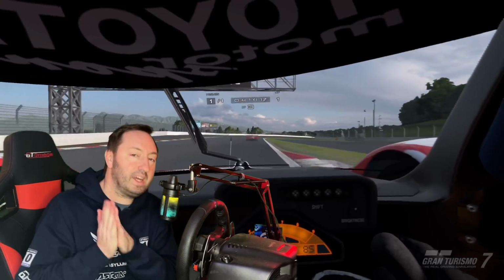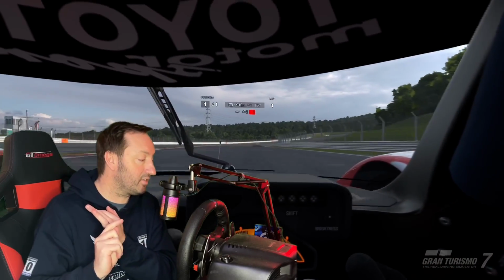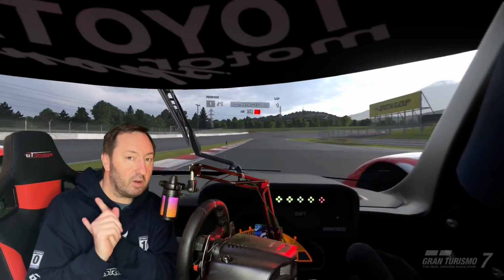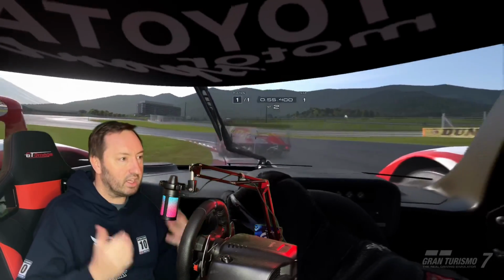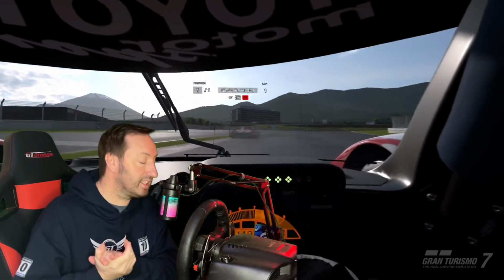So the summary for me is you can be fast in VR. It's not a huge disadvantage to the driving experience. There are some things that are missing from VR, so you don't get your lap delta, which is slightly frustrating, and when you're racing you don't get the full leaderboard. Again, another slight disadvantage that may get updated in the future.